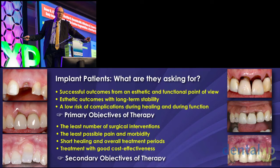So we call them secondary objectives, and I think that's what we discussed with the Salama brothers and with Dave Garber and many others for all these years: to make this treatment more patient-friendly, or consumer-friendly, you could also say. And I think we have made great progress. But when we modify the techniques to improve these secondary objectives, we should never compromise on our primary objectives. That is a thin line to walk along.